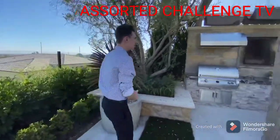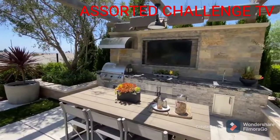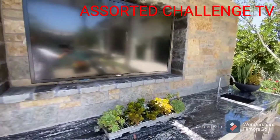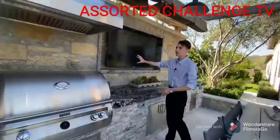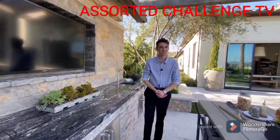Let's step in to the informal dining space. Here again, we are gonna see the outdoor barbecue space surrounded again with those luxury Tuscan style stones that we did see on the other side of the backyard space. Mounted flat screen TV, perfect for watching a movie while you're sitting in your luxurious backyard.